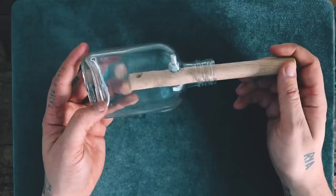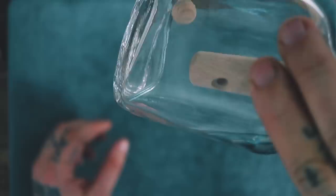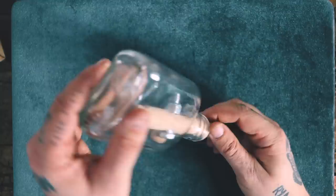So one thing I noticed is that the ball that you see here is actually, it's hard to see with the refraction of the glass, but that ball is not completely round. And I'm pretty sure there's a reason for that ball not being round. Maybe this lock pick needs to link in there somehow.